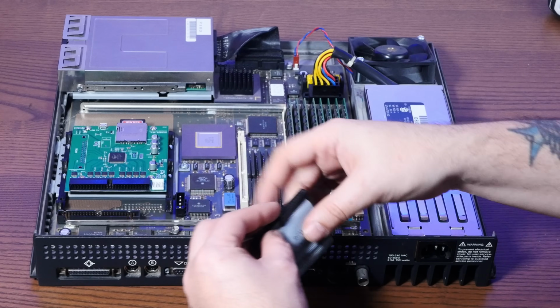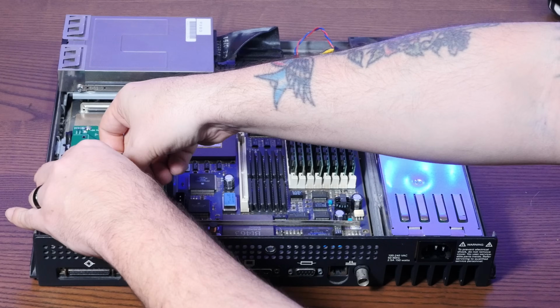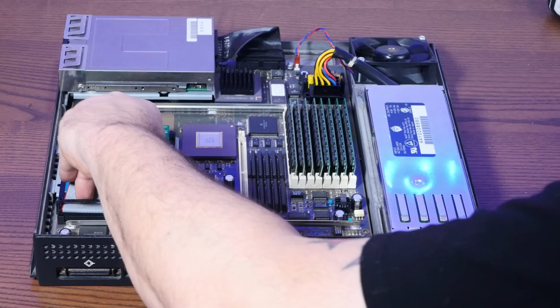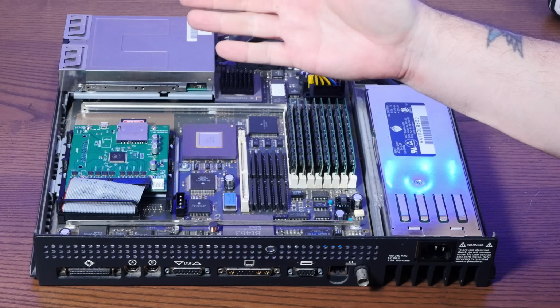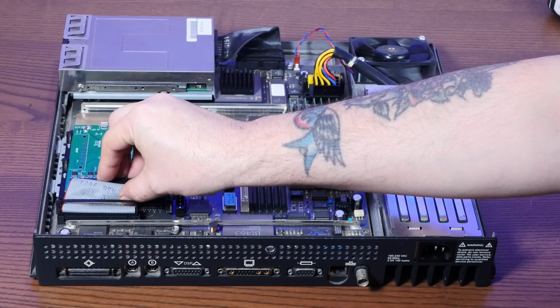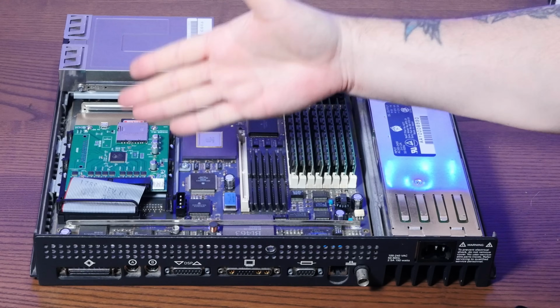And will our tiny cables fit? Let's see. It's a bit of a stretch, but it'll do. And we don't need this anymore because the SCSI to SD gets its power from SCSI termination. So this should be powered from the single cable alone.